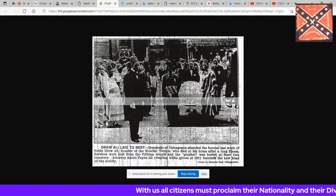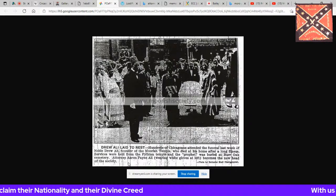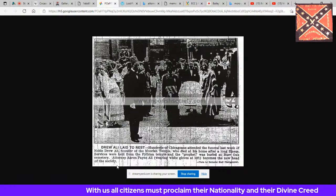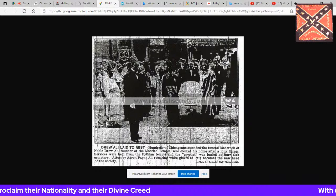Pythian Temple. Remember that, Pythian? And the prophet was buried at Burr Oak Cemetery. Attorney Aaron Payne Ali. Wait a minute. Wasn't he Attorney Aaron L. Payne? I thought he dropped his L and said he just stopped the Moor stuff. How are you an Ali now? Tied into Wahi Ali or Stinky Ali allegedly.